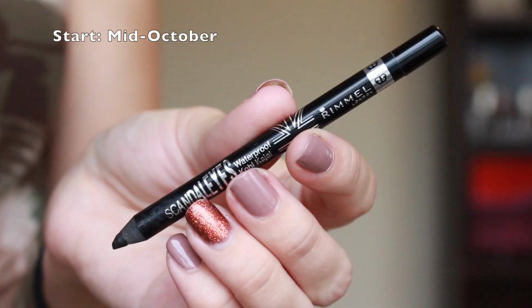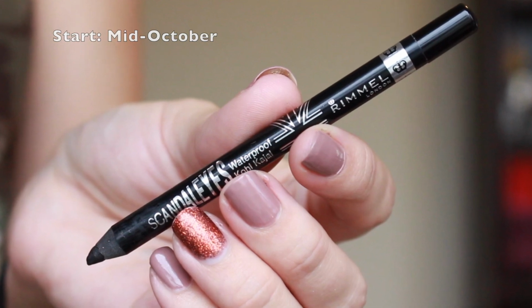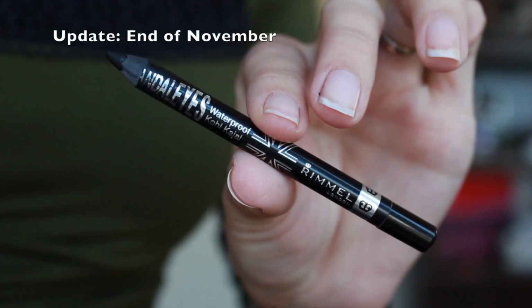All right, from here on out, these are not products that I finished, but these are ones that I wanted to make significant headway on, I guess, or just use consistently and get some good usage out of. And the first one I'll show you is this Rimmel, what is it called? Scandalized Waterproof Cold Cajole Liner.